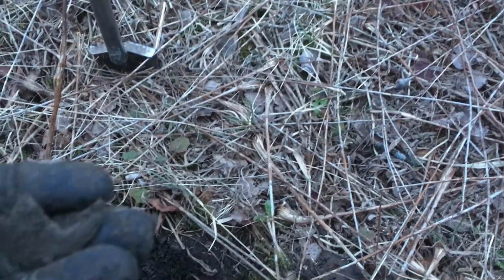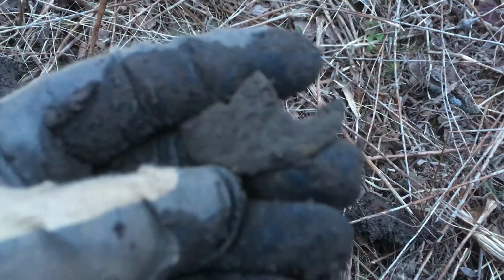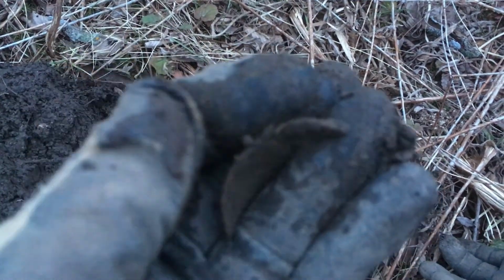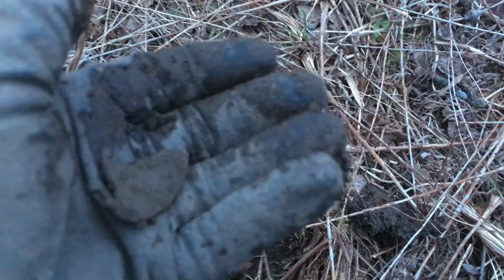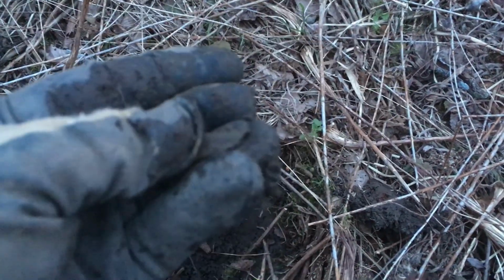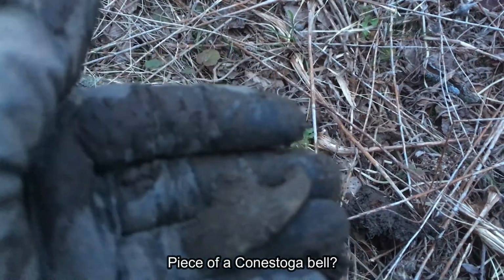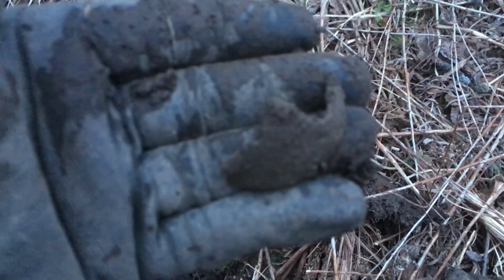Well, it might be getting too dark to focus, but I think we might have part of a bell, possibly. It's kind of got that rounded edge to it. It's a broken piece, something that's copper or brass. And it's almost time to go. Let's do a little bit more while we still have the light we have.